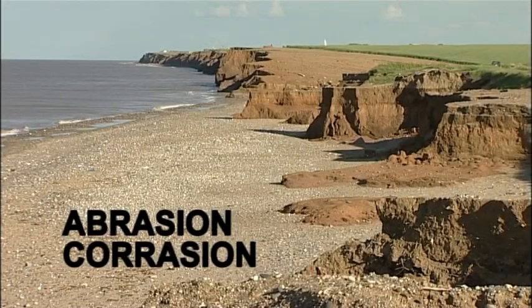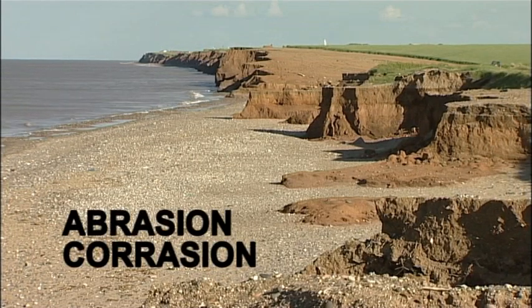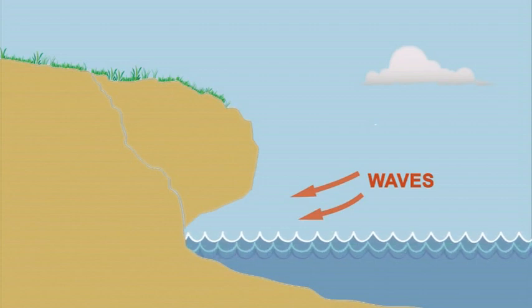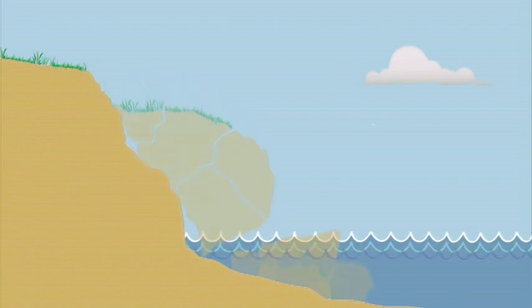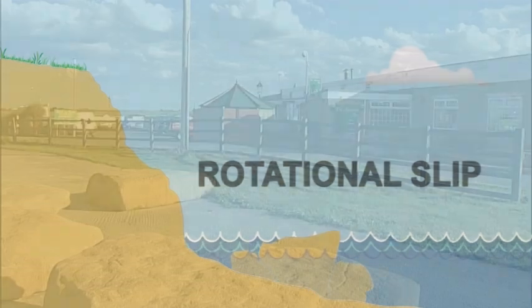Hydraulic action and abrasion are called cliff foot processes, but the third process of erosion happens higher up. As the cliff gets weakened by rain, cracks begin to appear at the top. Rainwater gets in and lubricates the cliff material, making it slippery. The weight of the wet clay becomes too much for the cliff to support, and it slumps. This is called rotational slip.